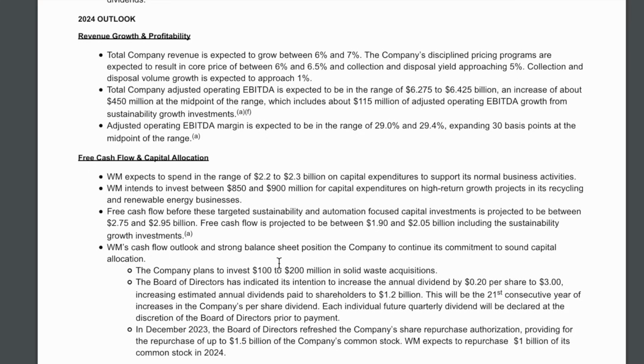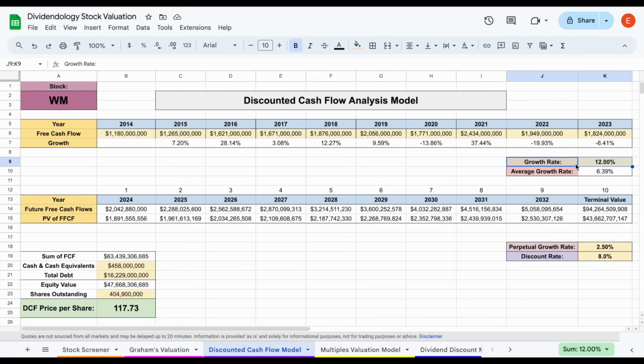If we come down here, we can see they stated free cash flow is projected to be between 190 and 2.05 billion, including the sustainability growth investments. So they kind of give us an idea of next year's free cash flow. And so you can see based off this guidance, I'm going with a free cash flow growth rate of around 12%, which puts them at their expectations for 2024.